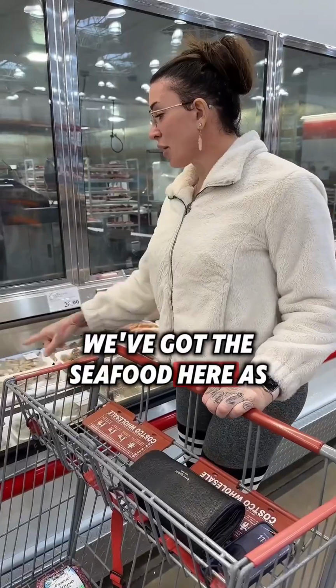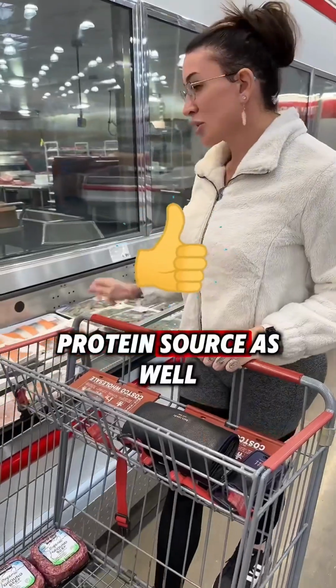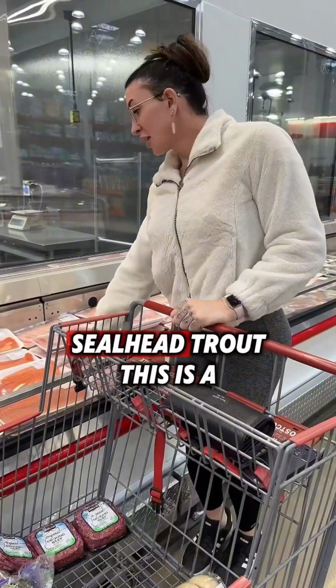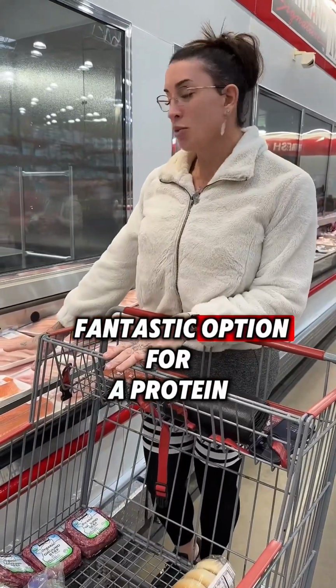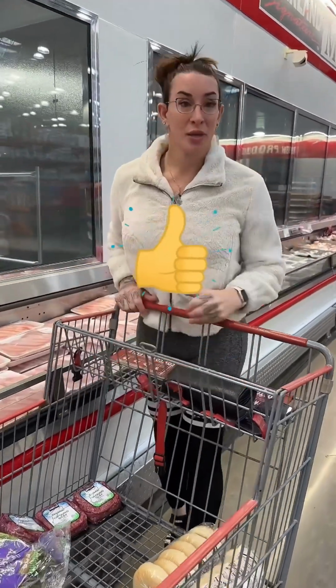We've got the seafood here as well. Shrimp is another quick and easy one. There's salmon, another great protein source as well. I'm not big on tilapia. It's kind of a garbage bottom feeder fish. Steelhead trout. This is a fantastic option for a protein because you get tons of omega-3 fatty acids. So this is a fantastic protein source.